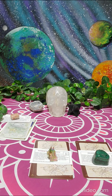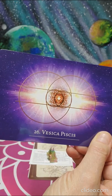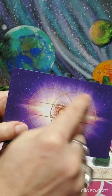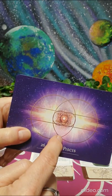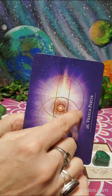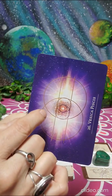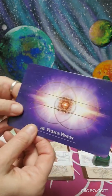The third card is from the Secret Language of Light Oracle deck. And you got card number 26, which is Vesica Pisces. So when we have two circles and they overlap, this part in the middle is called the Vesica Pisces. Way, way back in the day, it was turned on its side like this, and it was turned into a fish. So in Christianity, that fish symbol is the Vesica Piscis. Some people call this the Eye of God.